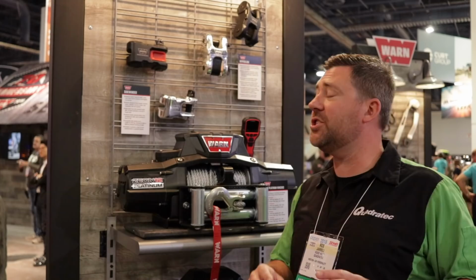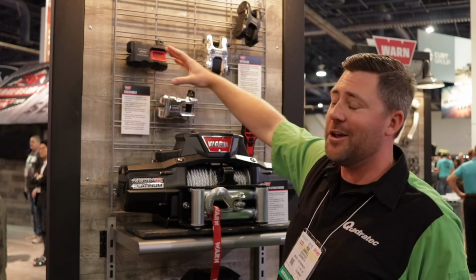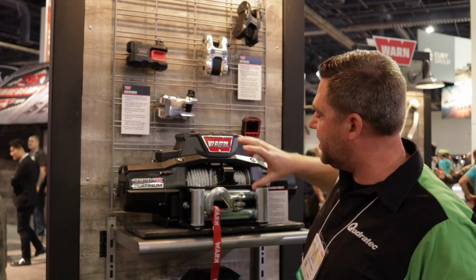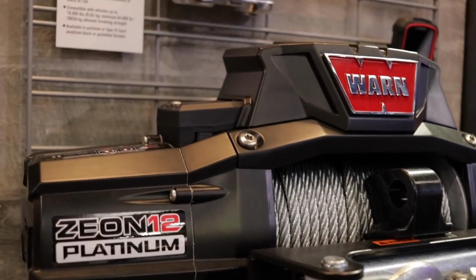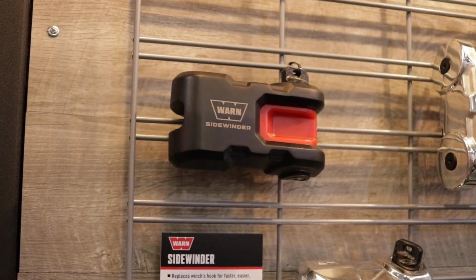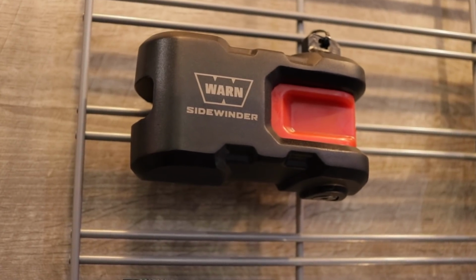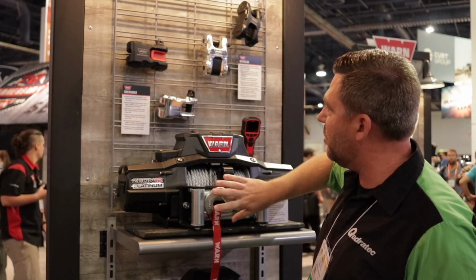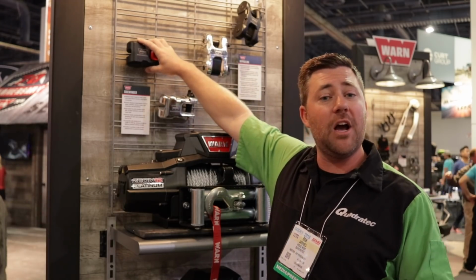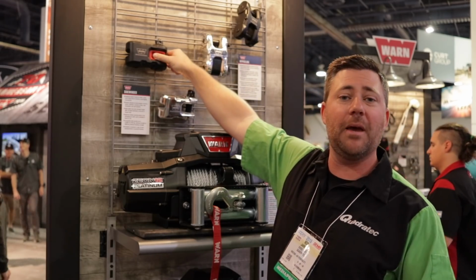So we're checking out Warren's new line of rigging accessories, including their Sidewinder and Hyperlink. Starting with this Sidewinder, I think this thing is awesome. It is meant to totally replace your winch, hook, and shackle, combining them into one unit. And that means you have less things you need to carry with you on the trail. It also means your recovery situations are going to become much safer. Now this thing totally replaces that winch hook on here, uses a shackle pin that allows you to directly connect this to your recovery point on another bumper. Or of course, you can feed a strap through here if you're wrapping it around a tree.